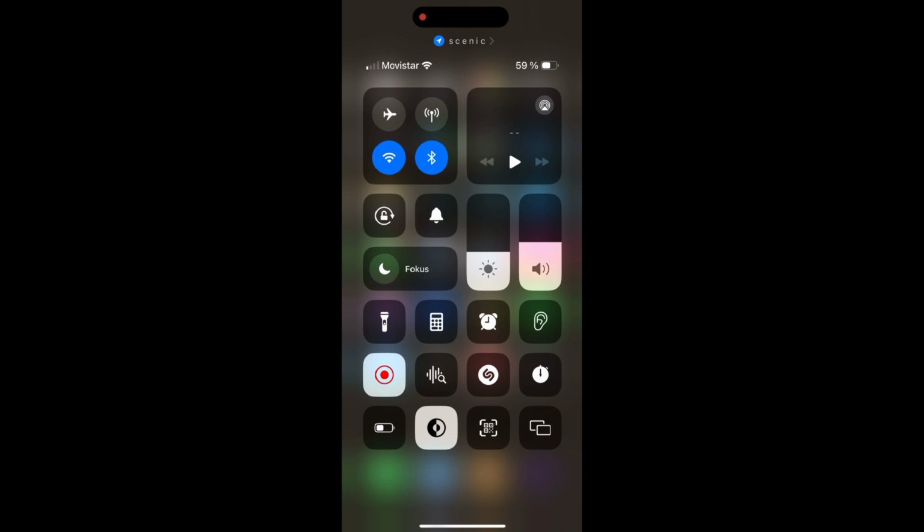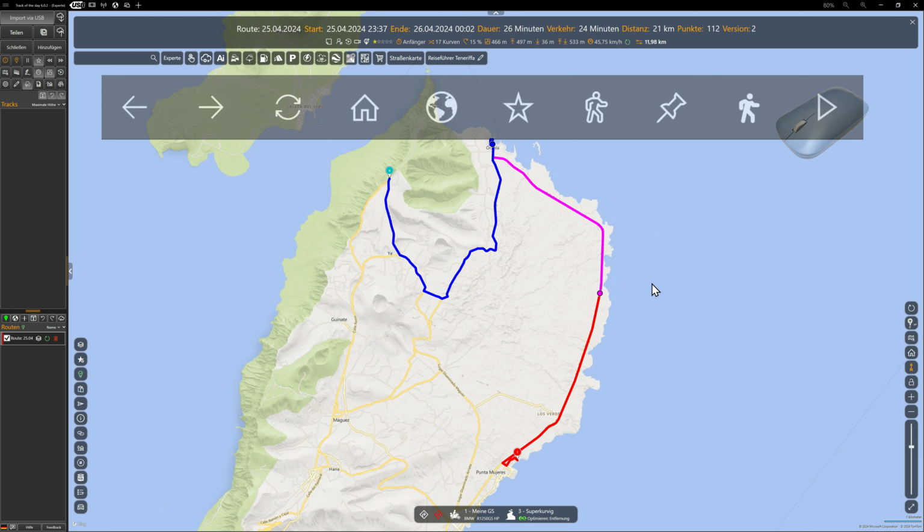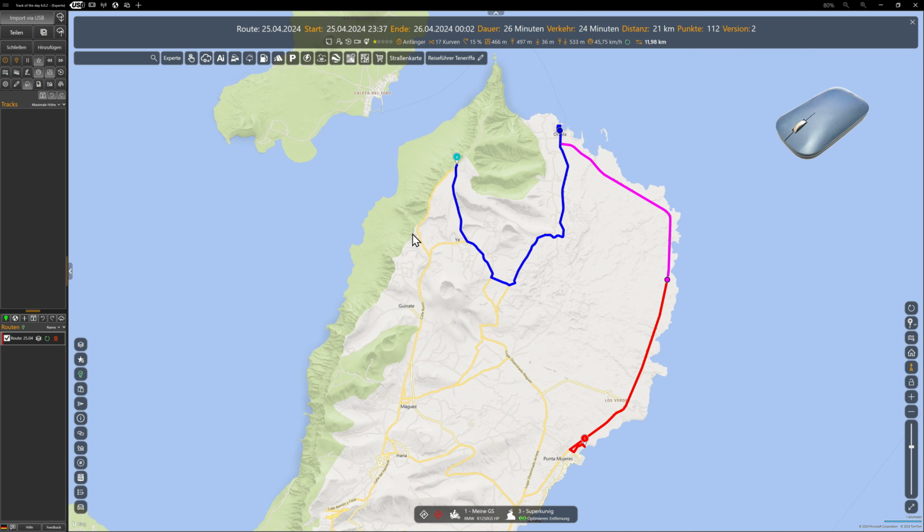Because it sounds so confusing, we will now illustrate this with the example of a motorcycle tour on the Canary Island of Lanzarote. Our tour starts in Punta Mujeres. Via Orzola we go to the Mirador Rio, then to Uria and via Teguise to Taguatin and the Timanfaya National Park. For lunch we stop at a restaurant in El Golfo and enjoy the afternoon in Playa Blanca.